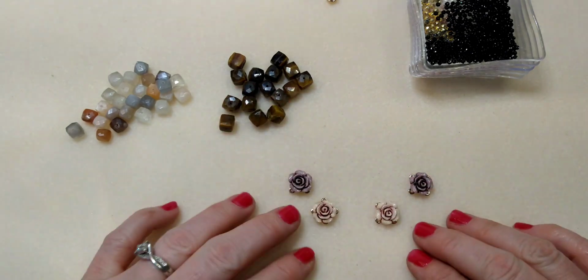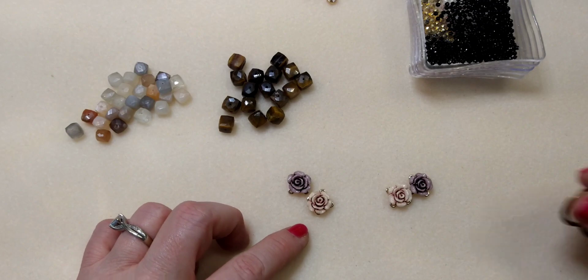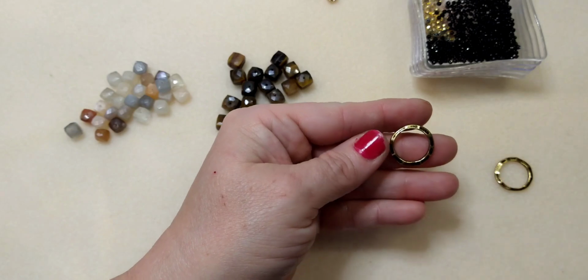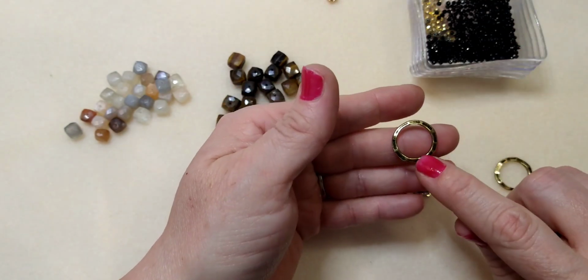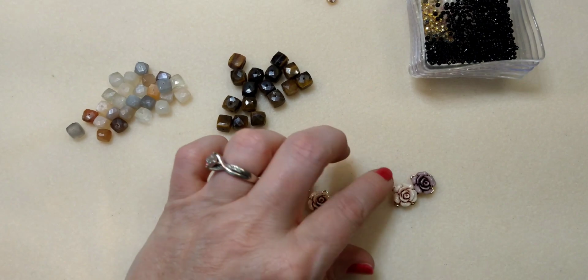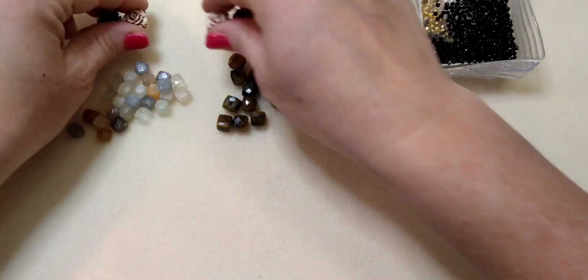You can use any type connector you have. You can use a chandelier finding. You could also just use a ring, okay? So if you wanted to just hook your wire using these little clamshells and a jump ring, or you could use a wire guardian and string it, but you could use just plain rings if you don't have a chandelier or a multi-strand type connector that you'd like to use.